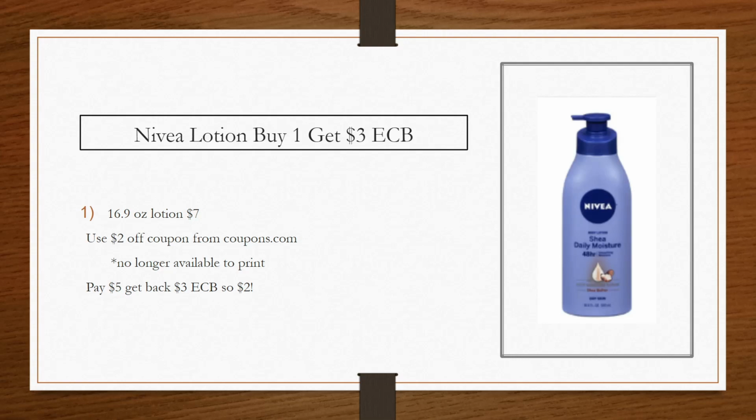They are on sale. Buy one, get a $3 Extra Buck. It is a limit of 1. So you're going to buy one of the lotions. There's a couple different varieties. It'll be $7. You're going to use a $2 off coupon that we printed from coupons.com. It's no longer available, so hopefully you guys have 1 or 2 prints left available.